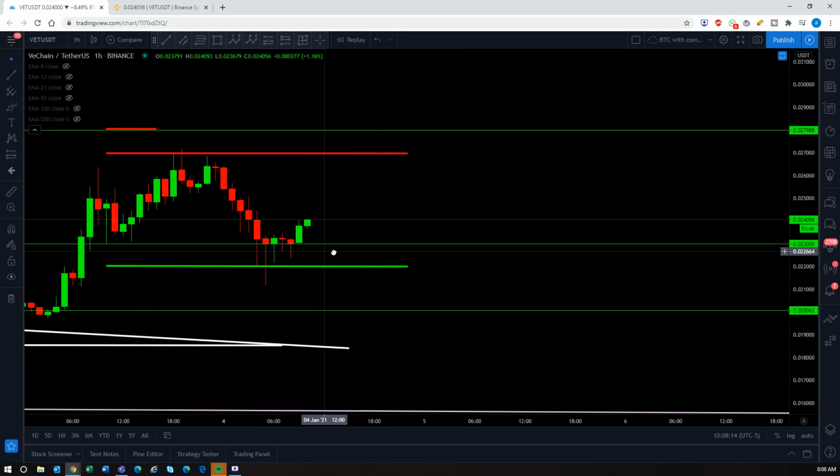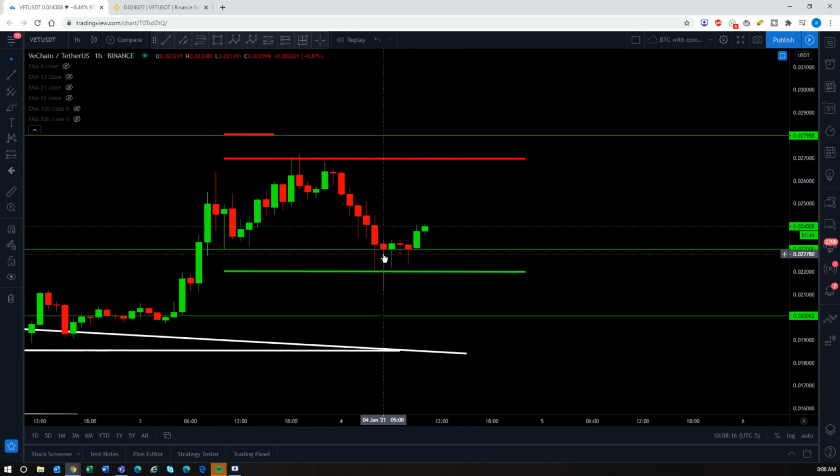So now, while we went down, what you need to see is that this is very important right here on the hourly. We're seeing a lot of wicks to the downside here, indicating that the buyers are coming in every time we close below the 0.023. Especially with this long wick here to the bottom, this just tells me that there's a lot of buyers coming in, and the buyers are not allowing this to go past down.